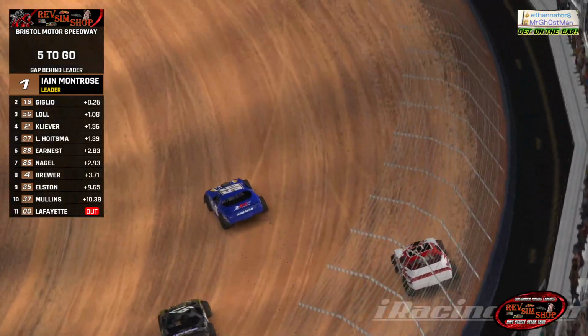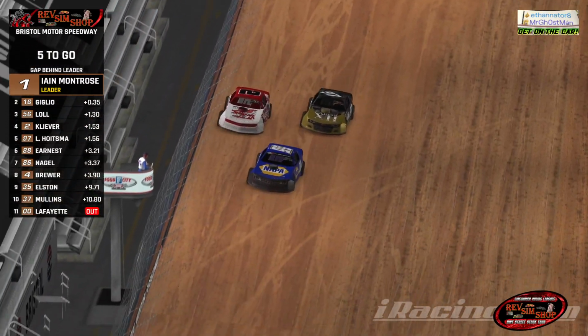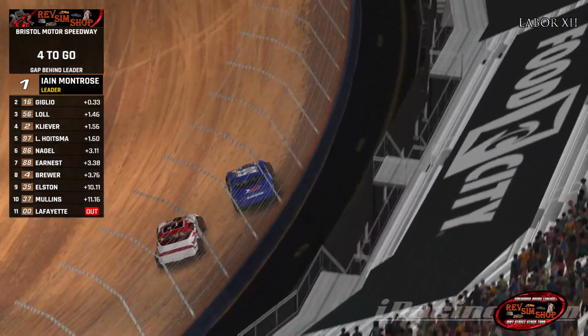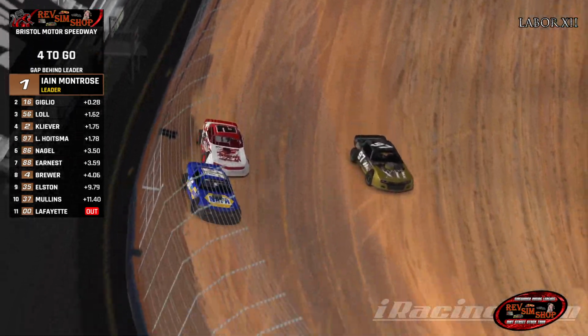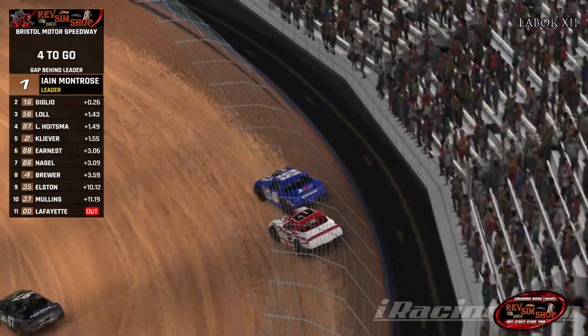This time Hayden runs a little bit lower, goes through the slick. We'll see if Cleaver can get a run on that high line. Hayden back to the top to cover before he gets there. Cleaver pokes the nose a lane lower, tries to keep the nose in there. They're going to come off the corner three wide. Cleaver once again sticking the nose down there.